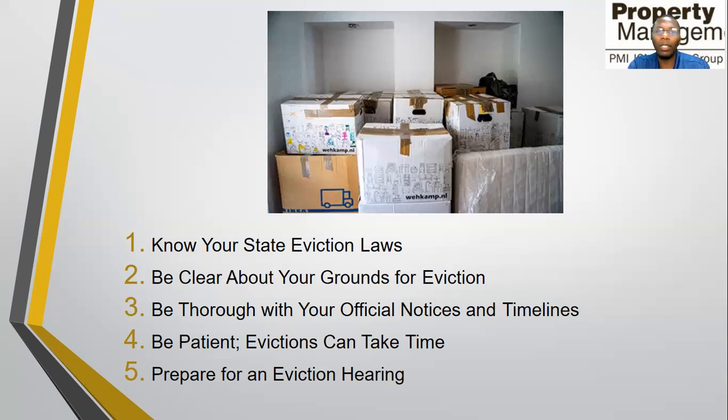And so for the fifth one, be prepared for an eviction hearing. Not all eviction processes go through to the full hearing where you have a writ of possession presented to get the property, and the sheriff has to go out. Most times, once you've given them notice, generally speaking, people move out because they don't want an eviction on the record because it would hinder them from being able to get another rental property, right?